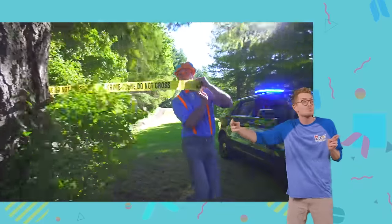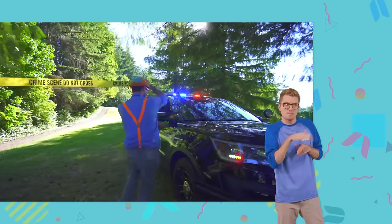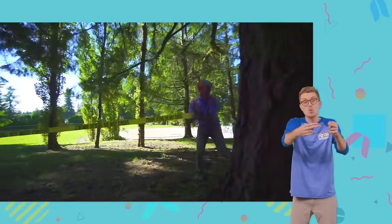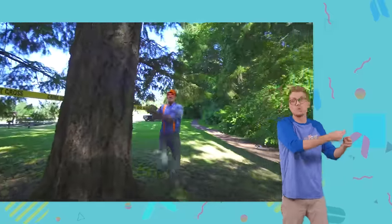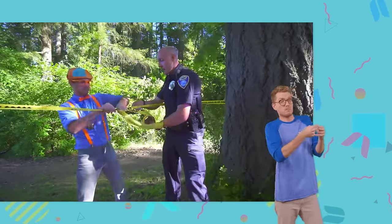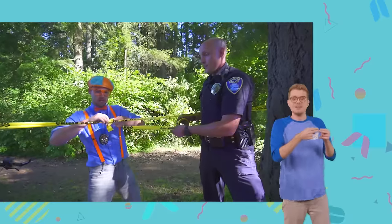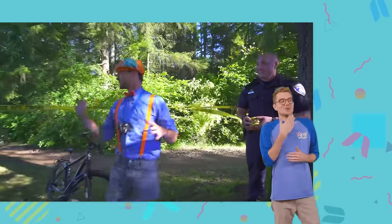Whoa! Look! It says, crime scene. Do not cross. Whoa. Go around the bumper. Whee! Whoa! Here, here you go. That, and we can tie it off. Okay. Let's tie it. Here we go. Oh, almost there. Good job, Blippi. Thanks. Okay, it's nice and tied off.